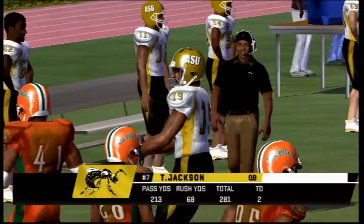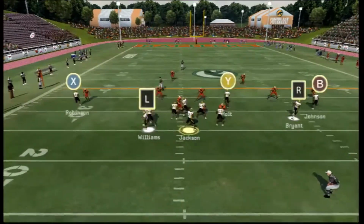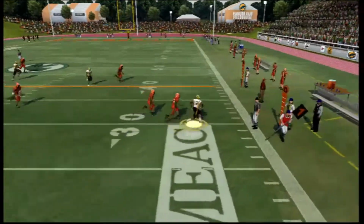But look at that touch pass by T-Jack to Watkins. Hill is going to be a big loss for us, man. Now look at this play.